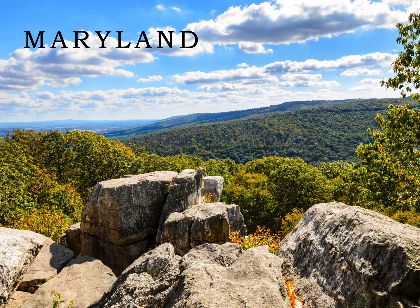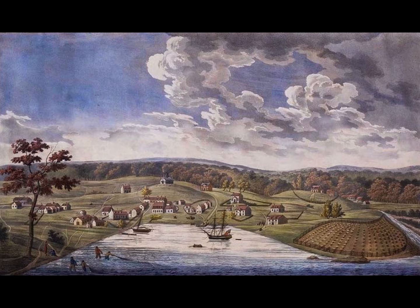We now turn our attention to Maryland. So, Virginia is one of the tobacco colonies. The other tobacco colony is Maryland, seen here in this very lovely picture. Here is an artist's depiction of early Maryland. You can see kind of how they're settling, and it looks fairly similar to how Virginia was getting settled. But Maryland is unique.